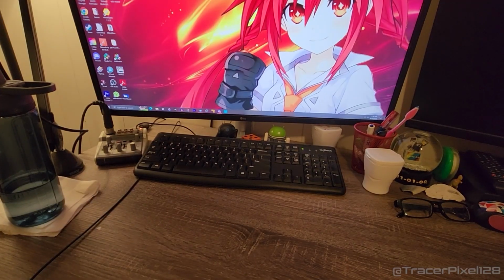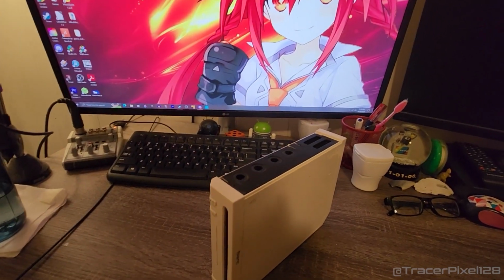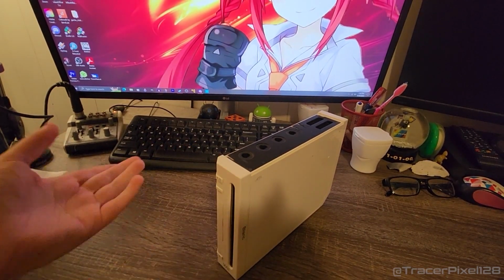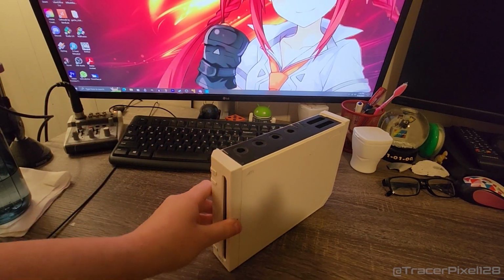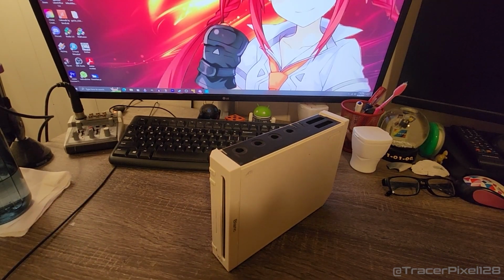The next console I have is the Wii. This, of course, does not need an introduction. It's one of the best-selling consoles of all time. Everyone has one, of course. But what we're going to talk about, of course, is the specifications.